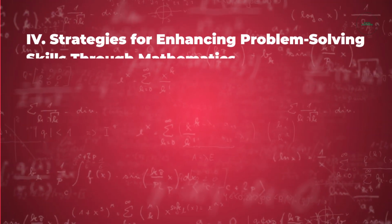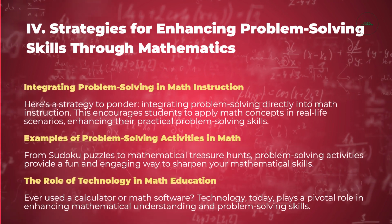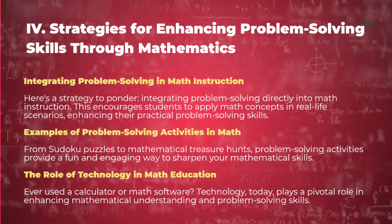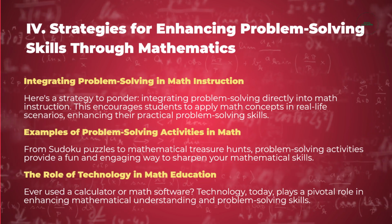Strategies for enhancing problem-solving skills through mathematics. Integrating problem-solving in math instruction. Here's a strategy to ponder. Integrating problem-solving directly into math instruction. This encourages students to apply math concepts in real-life scenarios, enhancing their practical problem-solving skills.